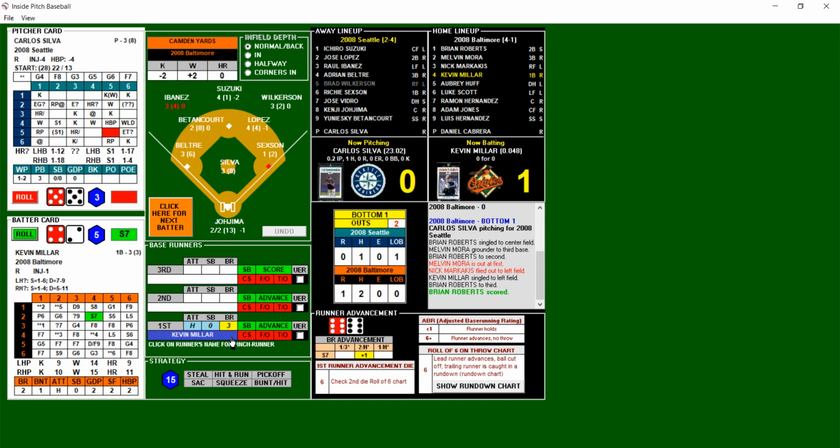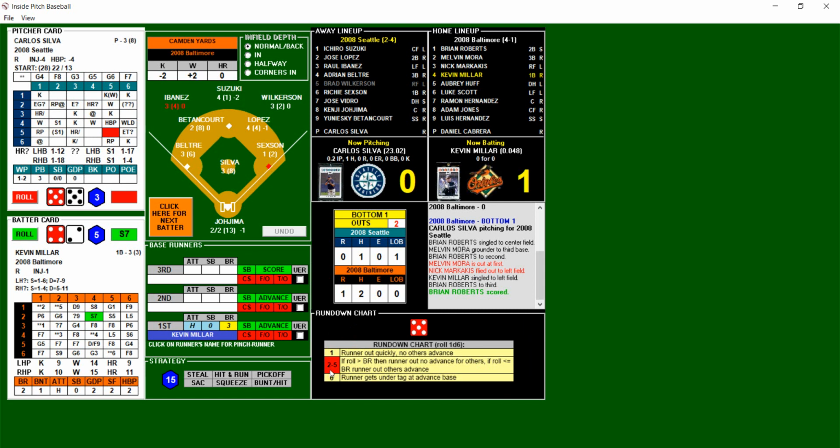And the trailing runner, Kevin Millar, is caught in a rundown as he's going towards second. That is a 2-5. If the roll is higher, the runner is out, no other advances. If the roll is equal to or less than, the base runner is out and the other runner is advanced. Millar will run to second as they toss the ball to second to Lopez. Lopez chasing him down, tosses it back to Sexson. Sexson now chases him back to first and tosses it to Lopez. As Millar tries to dive for the plate, he is tagged out at second.